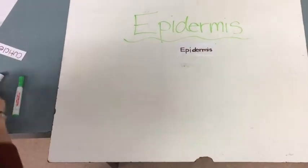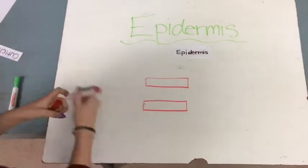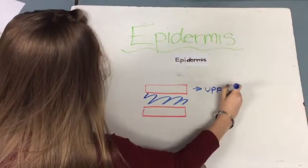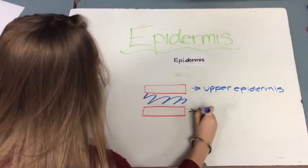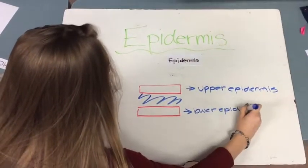The epidermis is a single layer of cells that covers the leaves, flowers, roots, stems, fruits, and seeds of plants. It forms a boundary between the plant and the external environment. Various modified epidermal cells regulate transpiration, increase water absorption, and secrete substances. The plant epidermis consists of two layers, the upper epidermis and the lower epidermis. The space between is occupied by the vascular tissue system and the ground tissue system.